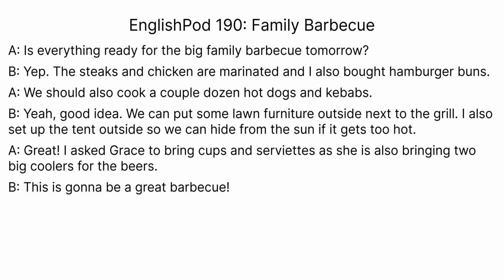Is everything ready for the big family barbecue tomorrow? Yep, the steaks and chicken are marinated, and I also bought hamburger buns. We should also cook a couple dozen hot dogs and kebabs. Yeah, good idea. We could put some lawn furniture outside next to the grill. I also set up the tent outside so we can hide from the sun if it gets too hot. Great! I asked Grace to bring cups and serviettes, as she is also bringing 2 big coolers for the beers. This is going to be a great barbecue. Oh no, it's raining!